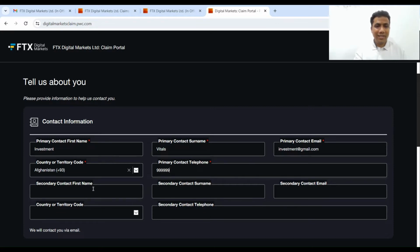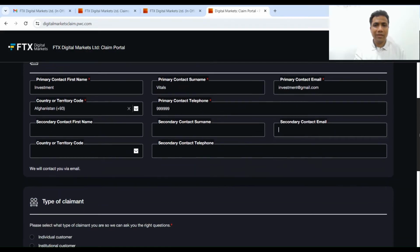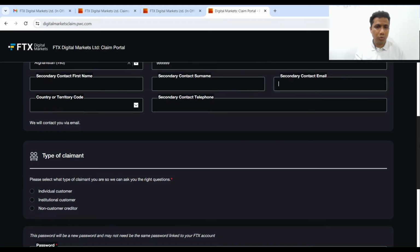That would bring you to the next portion, which is secondary contact first name, secondary contact surname, and email. This is not relevant in my case. However, if there's a secondary contact who can be contacted in place of you, you can populate those details. As I mentioned, these do not have that red asterisk or red star. Hence, these need not necessarily be filled. It is your choice. I'm not going to fill this.